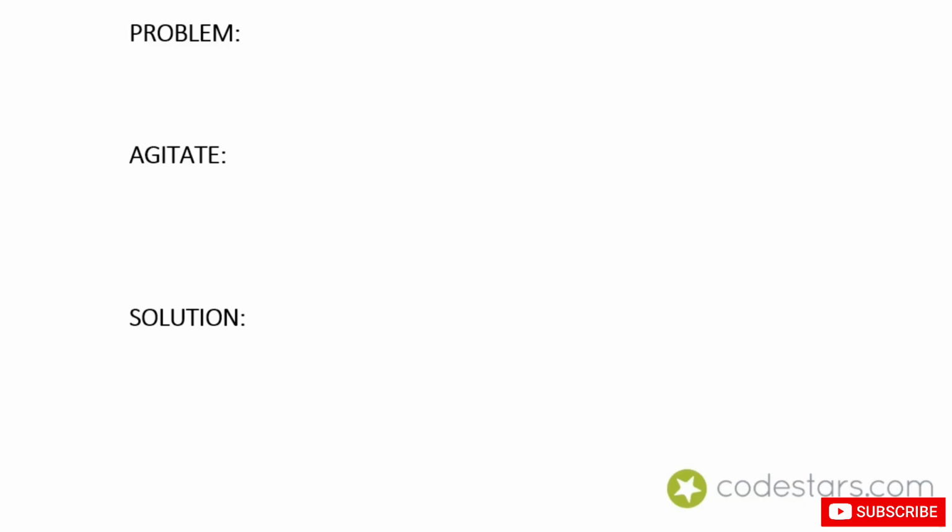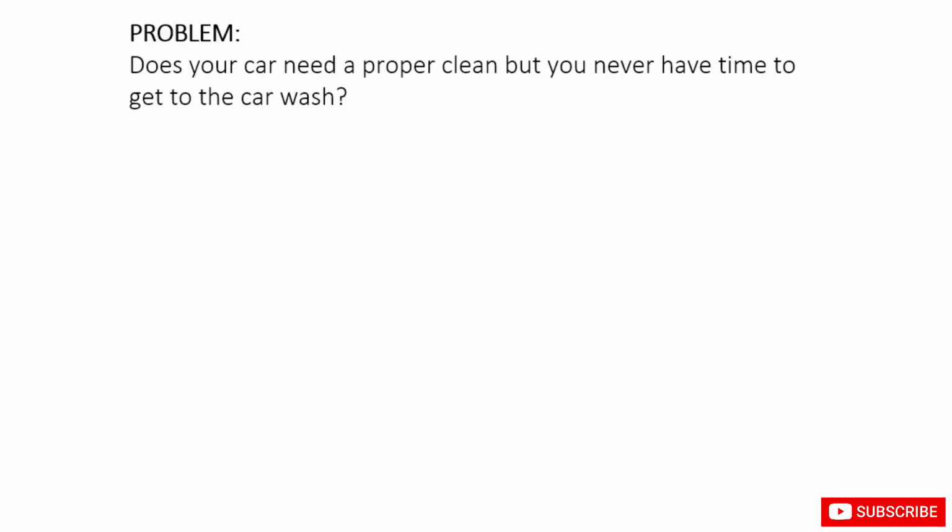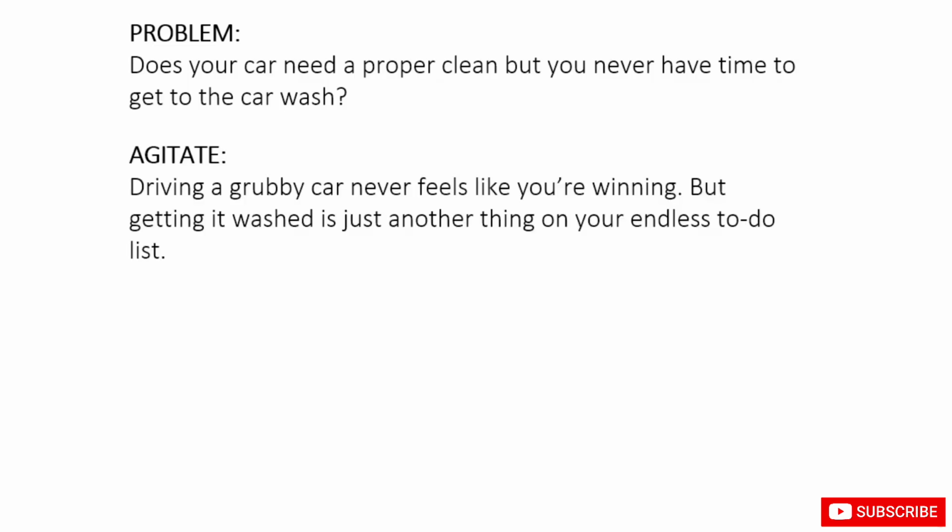Well done. How did that go? Here's my version. Problem: does your car need a proper clean but you never have time to get to the car wash? Driving a grubby car never feels like you're winning, but getting it washed is just another thing on your endless to-do list. Agitate.